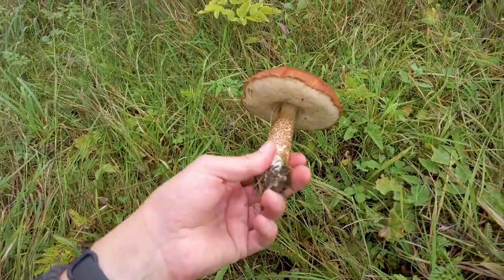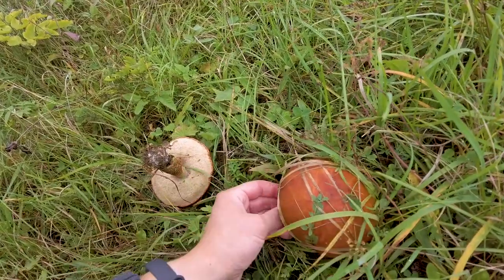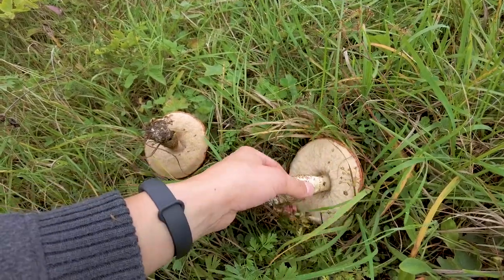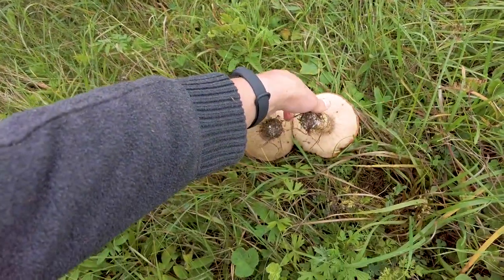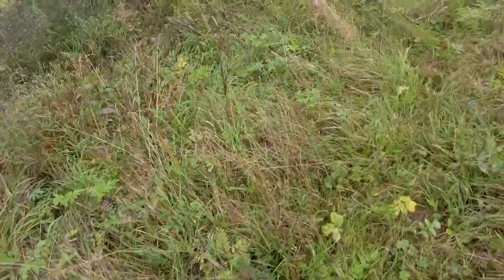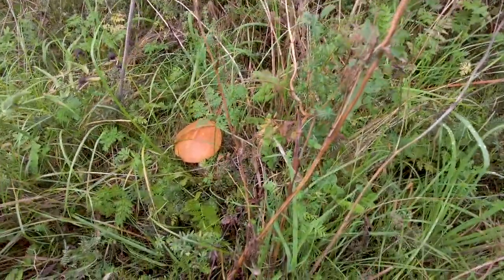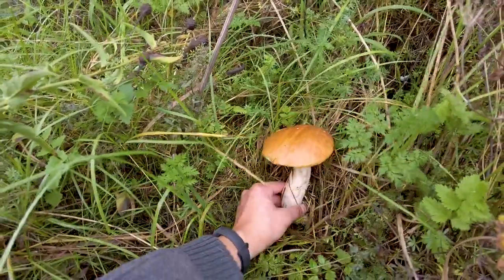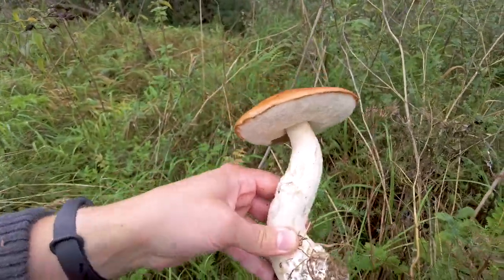This is definitely Leccinum aurantiacum. The head is a bit more red colored and the stem has dark flakes, black, brown and red or orange. So these are two. And this is the Leccinum albostipitatum with the pure white stem. Very nice.